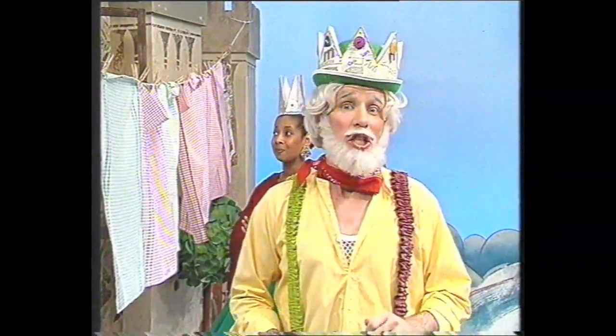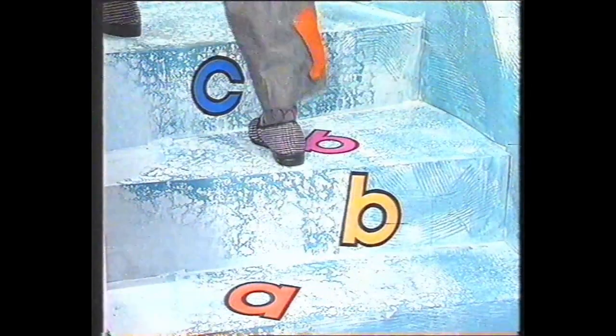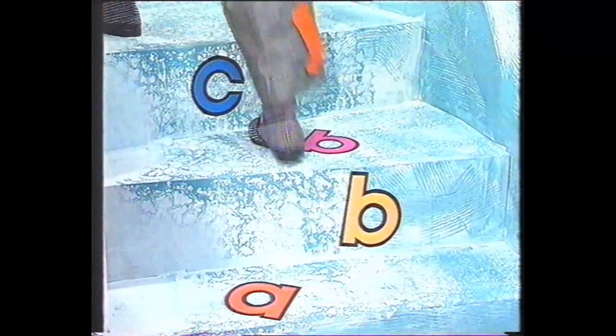And now it's my turn to make the most of the wind. I'm going to go up onto the bridge and watch it blow the clouds. Climb the steps of the alphabet, A, B, C. Climb the steps of the alphabet to see what you can see.